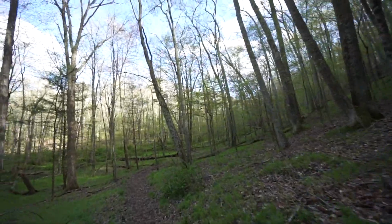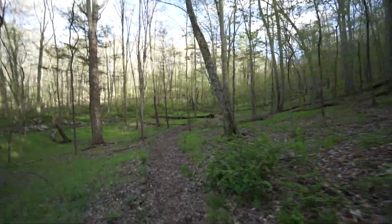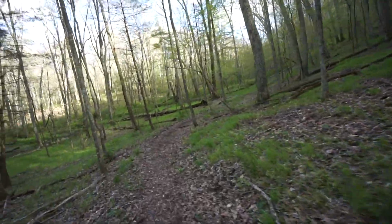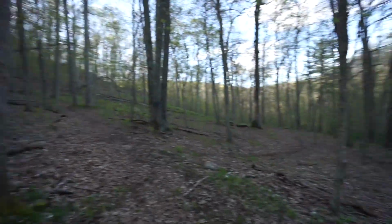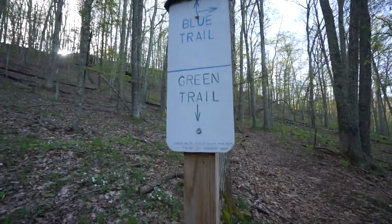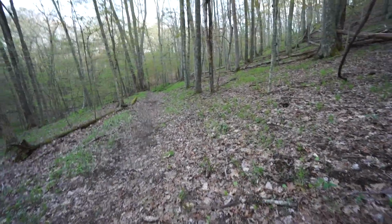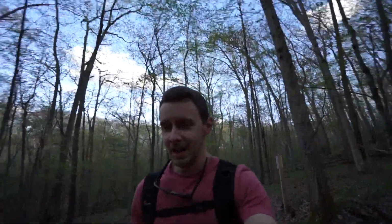Heading back on, I'm not sure if this is the blue trail actually, but it'll certainly lead us to where we want to go. Perfect. So we were on the blue trail over there, and we could take the green trail and make it roughly to the same spot, but I think we'll invest that extra mile that we shaved not doing the dam and do the hilly blue trail to get to that third waterfall.